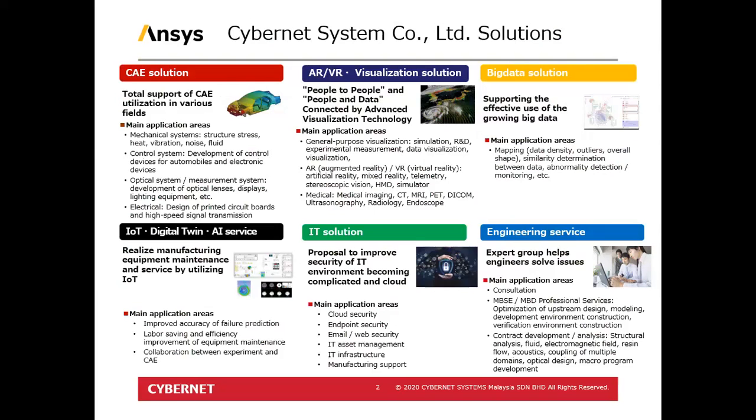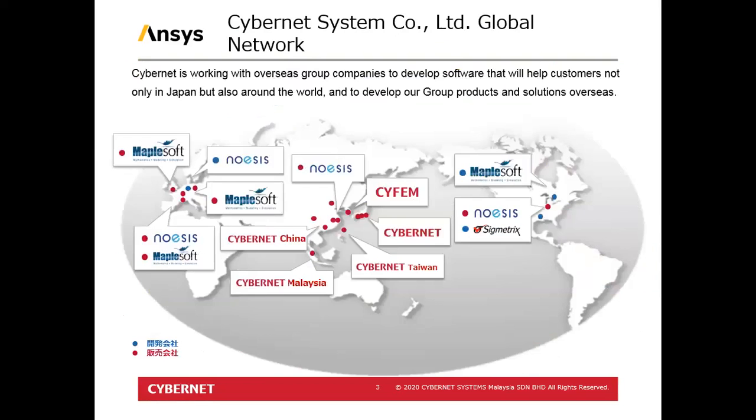Those solutions you can see on this screen, including CAE solutions, AR/VR solutions, big data, IoT, digital twin, AI services, and IT solution and lab engineer services. We also acquired 3 developer companies, including Microsoft, Ansys, and Schematrix, to provide more comprehensive services and products to customers around the world. Our head office is in Tokyo, Japan.